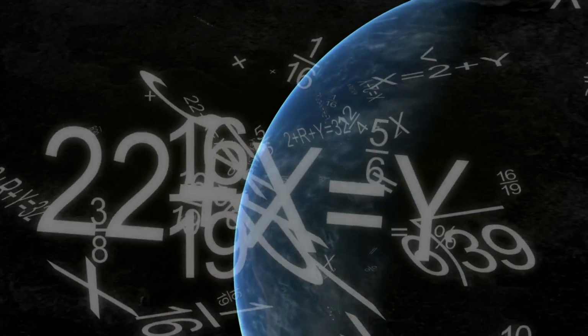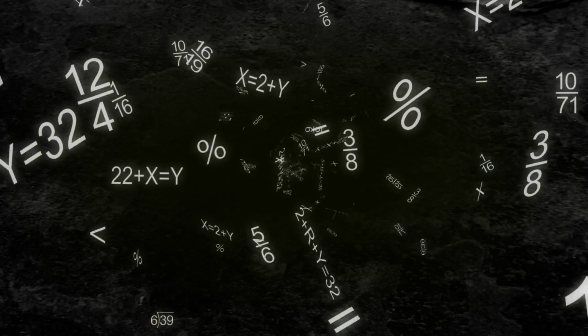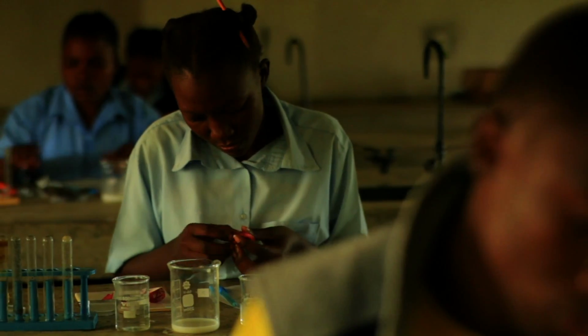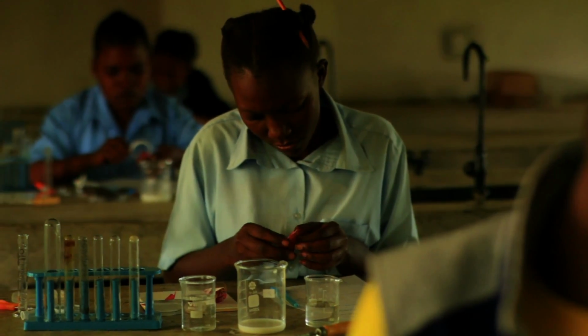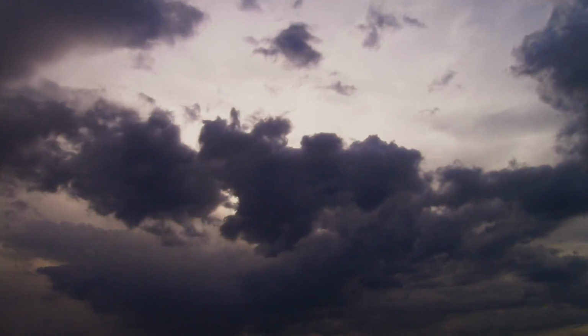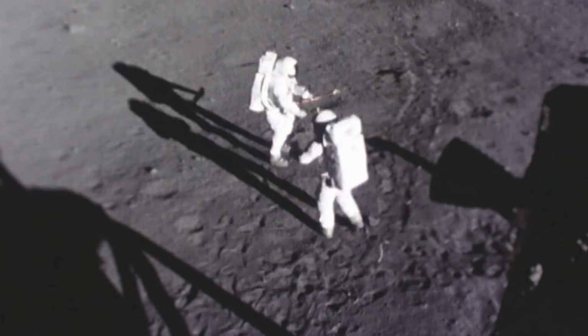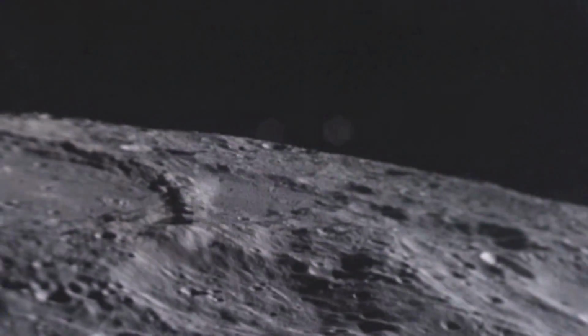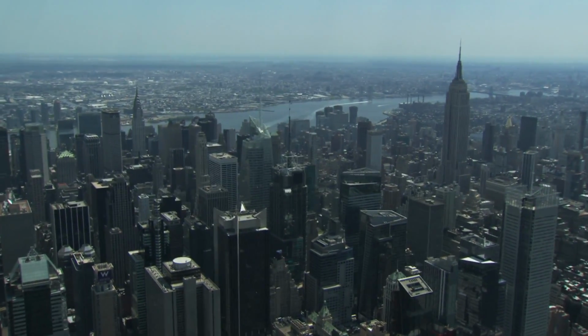Science and technology are principal drivers in today's global economy. For students striving to become the leaders of tomorrow, science, technology, engineering, and math, or STEM careers, will increase in importance and are critical for keeping American ingenuity, inventiveness, and innovation at the forefront of the global economy.